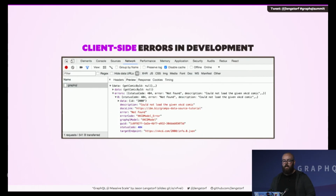So on the client side, we came up with a model. I borrowed something that I forget the name of. It's like Apollo GraphQL errors or something, which extends Boom, which is a library for making errors, effectively. So we use this to create some custom fields. We add a description, a link to docs, which I think is probably the most important thing that we've got here, the target endpoint, so what we were trying to load, and some other things, the error code, what the status code was from the server, and then there's the GUID there.